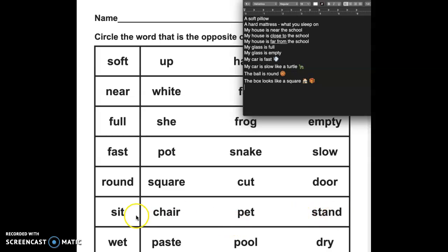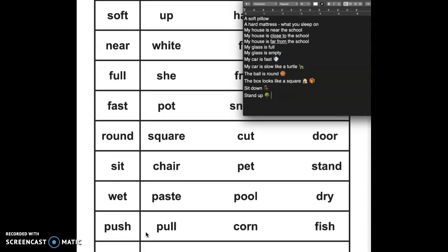Now, sit and stand, sit down. You can say sit down, to sit on a chair, and stand up. So up, like a man standing up, or like a tree stands. You're not sitting, you're up. Now, when you are sitting on your chair, your teacher can say stand up. And when you are standing up, your teacher can tell you sit down.